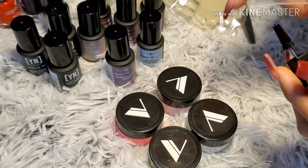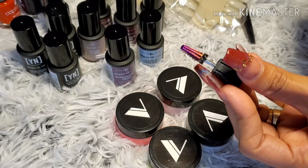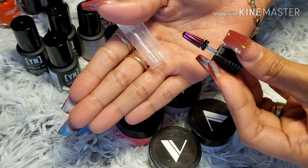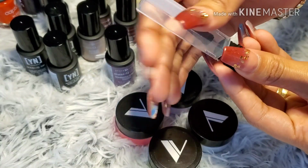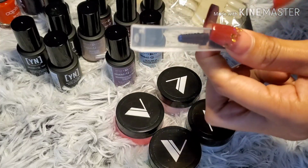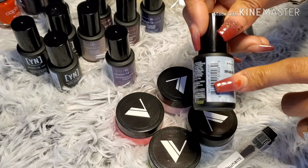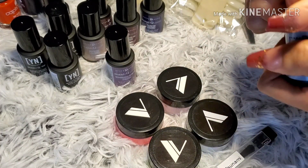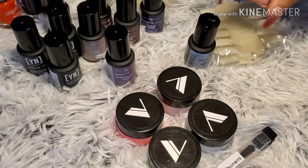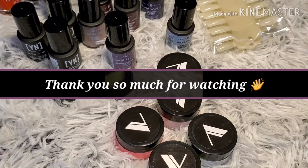And then this is from the Hot Tips Beauty. And we can see. Take out the gel and the acrylic product. So I'm going to be doing another video testing this out. And then I'll do another video trying out the colors on the swatches. So, I think that's it that I bought for right now.